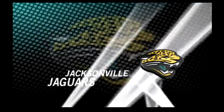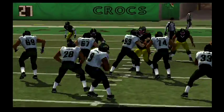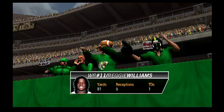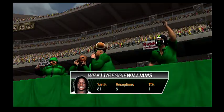This is an option route. The receiver's route depends on the defense he sees. But the quarterback has to see the same thing to make it work. Here, they're both on the same page, and they get a touchdown.